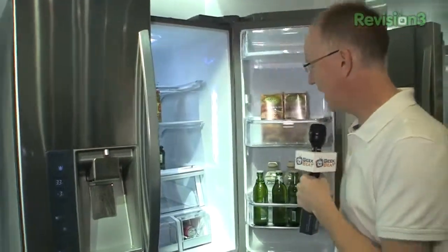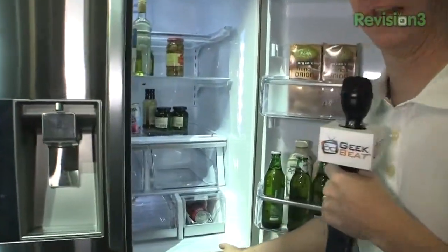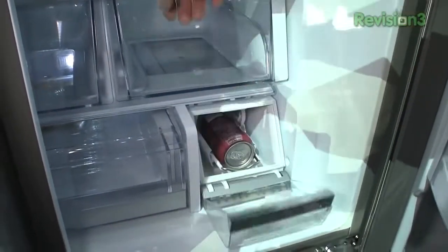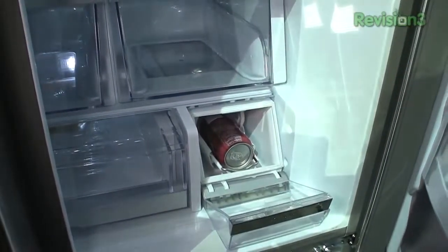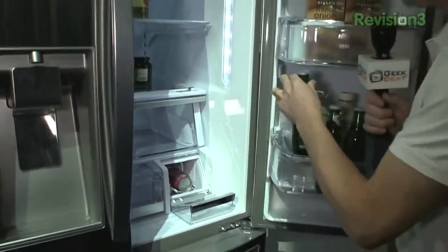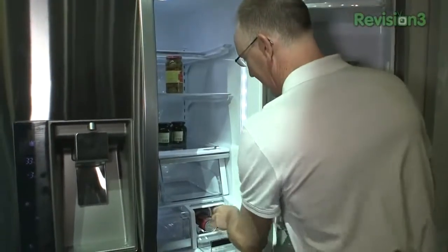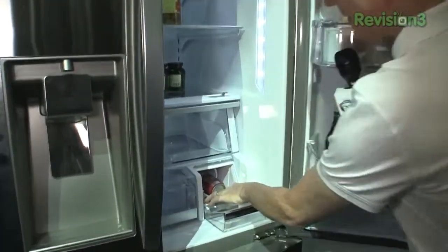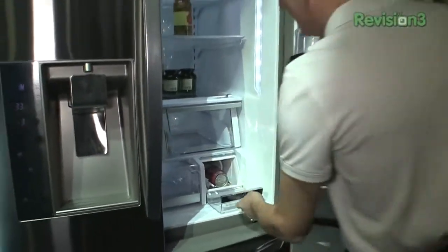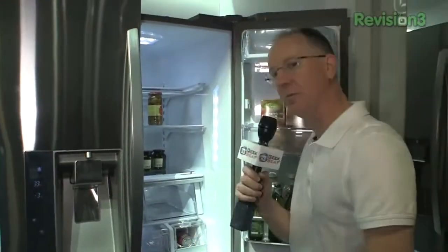Right down here, we've got a little compartment. Look, it's even labeled blast chiller. How cool is that? We're gonna push it to open it. You're gonna load in one or two aluminum cans, or you know, you could put in a Heineken if you want. And when you're done, you shut the thing and it's gonna shake back and forth, and it's gonna suck the cold air in from the freezer, and in about 5 minutes, you've got a frosty cold beverage.